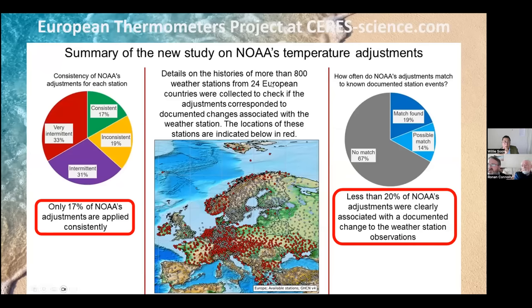So we got more than 800 stations, the stations colored in red. The white, we still don't have data for, but we might be able to get some more of that. But we were trying to get it done with 800, we reckoned we had enough. And we said, okay, first of all, for those 800 stations, how are the adjustments in Peter's 2000 data sets? We found only 17% of the adjustments that NOAA applies to a given station record are repeatedly applied every time. Consistent over time, over the 10-year period.